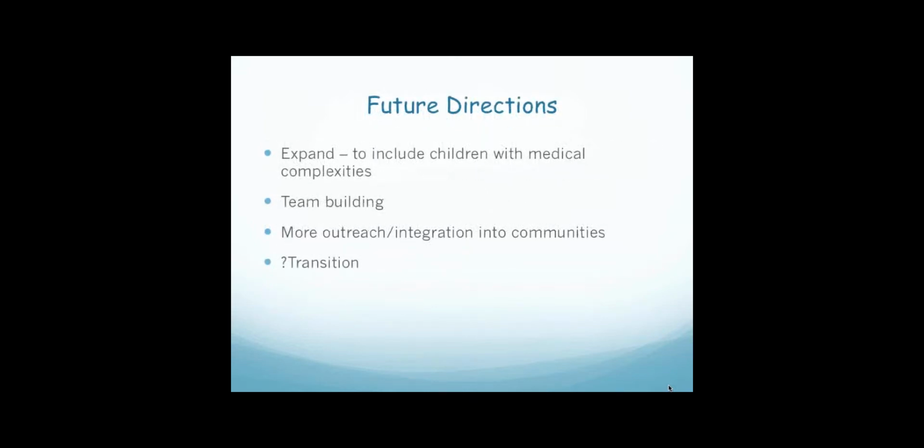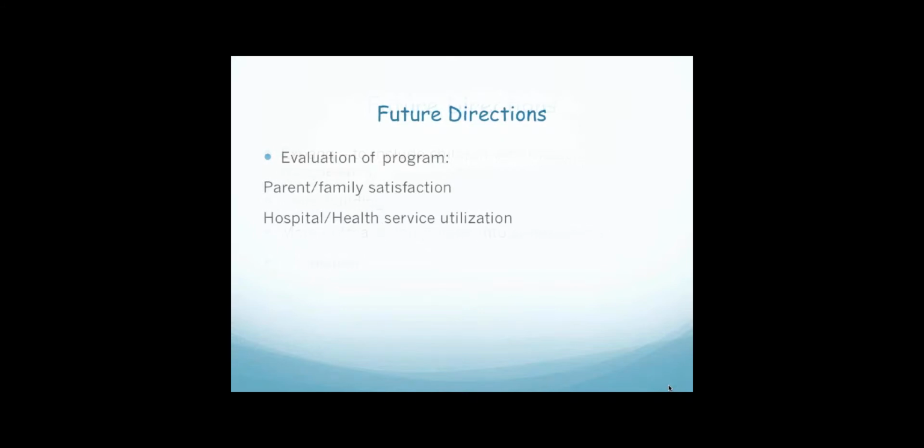Future directions are to expand our team, definitely to include children with more medical issues without tech assistance, and definitely to do more outreach and integration into the community. We haven't done much work in terms of transition to adult care. So far, the patients in our population are still quite young and have not been a focus of our group just yet, but I think it will become a focus soon. And also to evaluate our program in terms of parent and family satisfaction, and hospital and health services utilization.